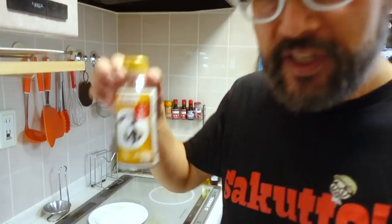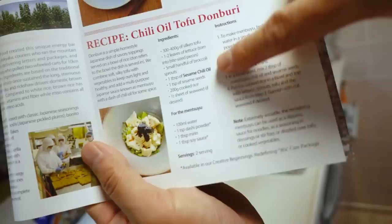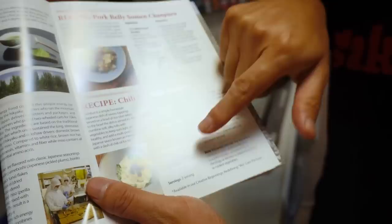So next, I will prepare mentsuyu. We have this type of mentsuyu. It's easy to get in Japan, but you might not have mentsuyu, but don't worry, there is a direction on how to make it. You need water, dashi powder, mirin, and soy sauce. And this dashi powder and soy sauce are included in the first box of Kokoro Care, called Creative Beginnings. In this first box, there are essentials of Japanese cooking. So, I already prepared this mentsuyu.